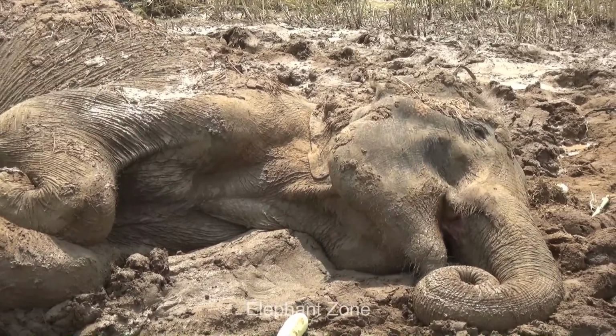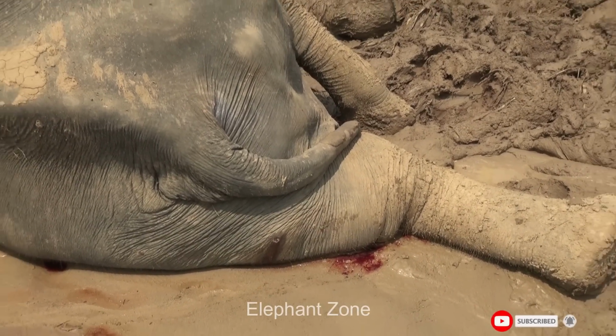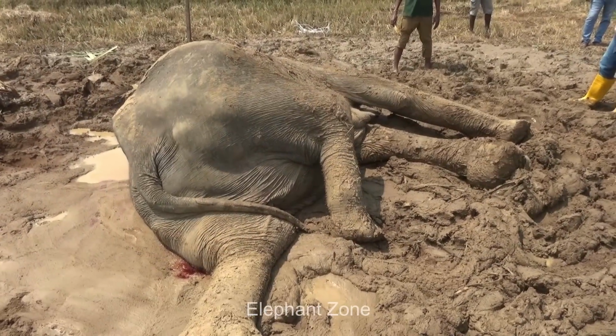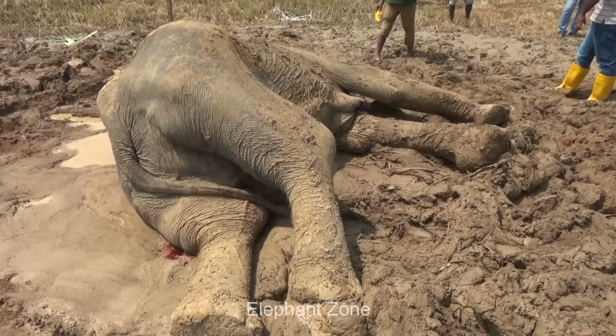During their efforts to provide aid, the villagers noticed that the elephant has a visible wound on its hind leg, which is bleeding. The prolonged stay of the elephant in the empty field has caused the area around it to become marshy, creating an environment that is not only uncomfortable for the animal, but also detrimental to its health.